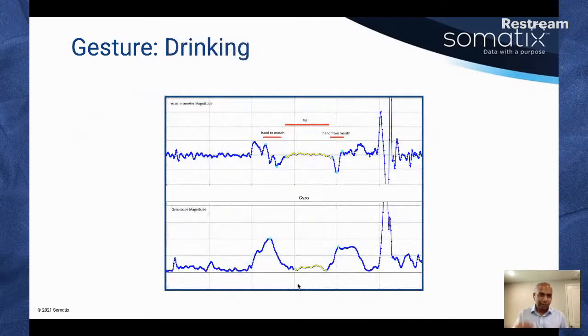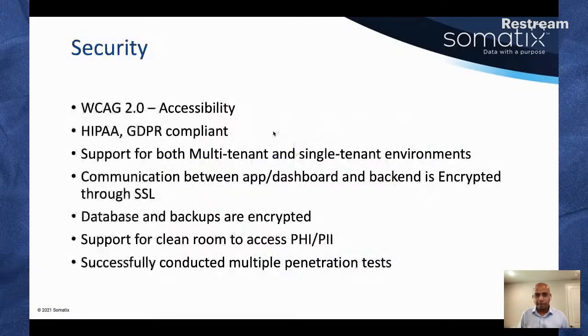Similarly, this is how the drinking pattern looks. The hand to mouth, then the rotation to take the sip, and then the hand coming down from the mouth. And in this, we also do the conversion of sip to milliliter as well. And that's one of our biggest competitive advantages. These are like the security stuff we talked about earlier.